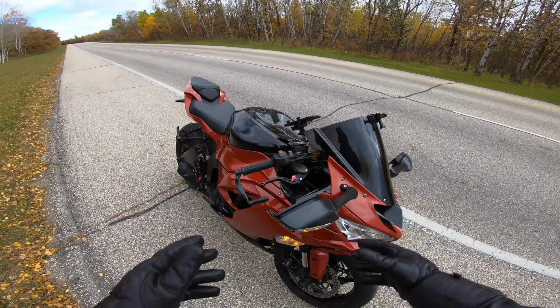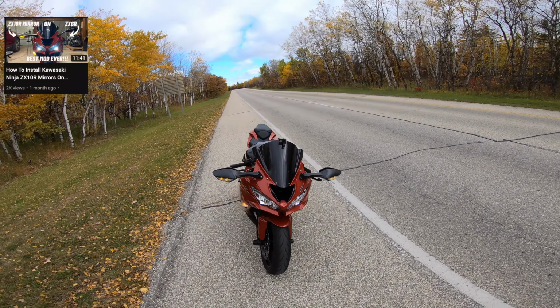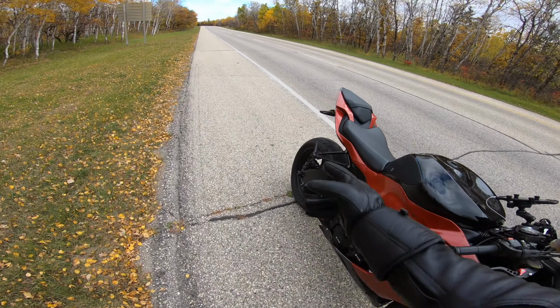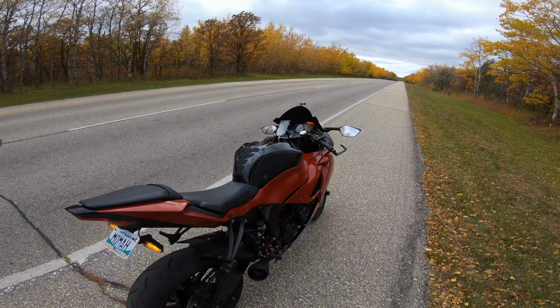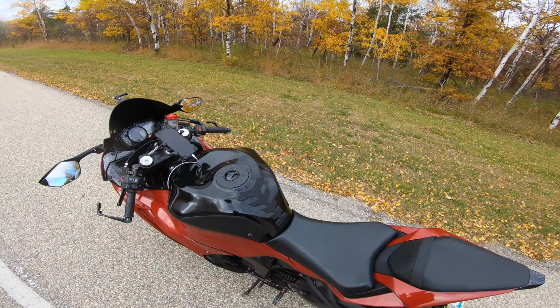Excellent. Over on the front, I did install the ZX Tanao front mirrors with the signals. Love it. Zero concerns. All around, I do have axle sliders. You can see there's one in the front over here, and in the rear. Spools are the eBay specials, nothing special. Tank grips, Amazon special. Nothing fancy, they hold up good.